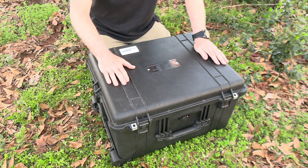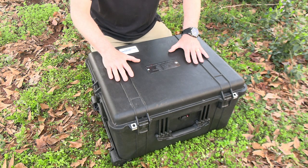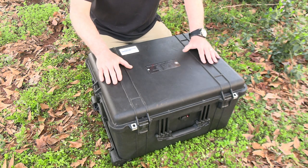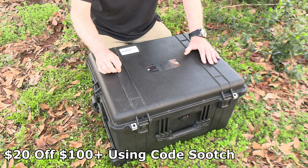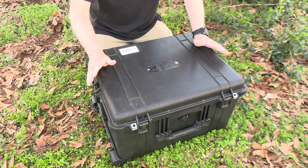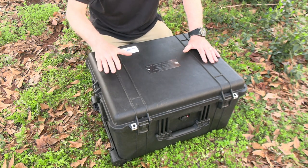Now, on the Pelican website, these run $279. On the Sportsman's Guide website, if you remember their buyer's club, is $224.99. And again, this is a brand new unissued case. The regular price is $249.99. Now, you get free shipping when you're a member of the buyer's club. And that really is going to count for a lot. And then you get $20 off every $100 or more purchase using the Sootch discount, no zero zero. So that gets it down to $204.99 free shipping. That is a fantastic price for a case, especially something that you really need to protect your goods.